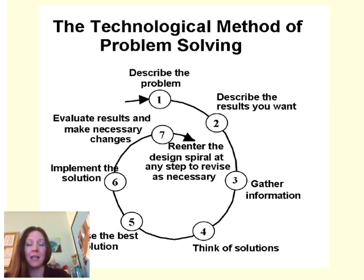You're going to go back into the design spiral, back into the cycle, and see if there's anything that you need to do to fix it. What do we need to do? Can we go back with the results that we want, gather more information, think of different solutions, modify our solutions, and go back into the spiral? So engineers might go through this process over and over and over again, many times, before they actually come up with a solution that is viable and that works for their problem.